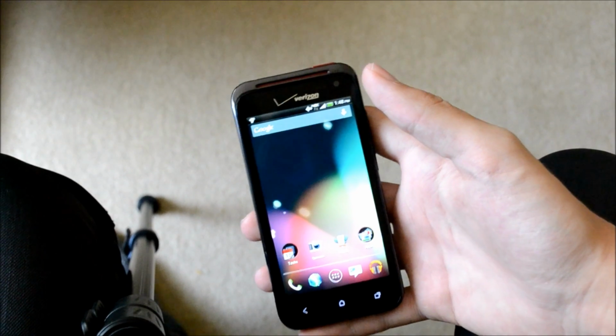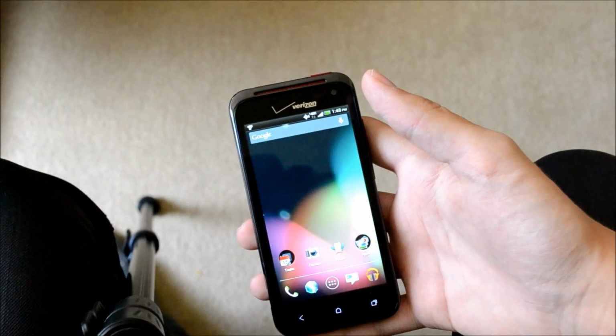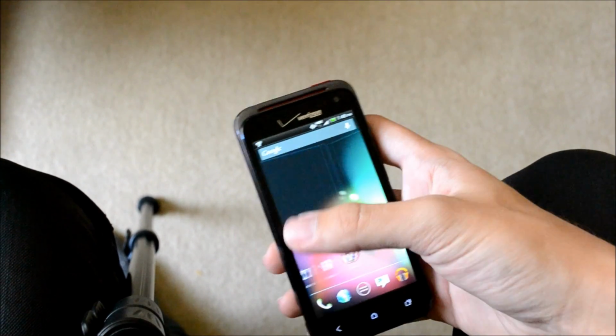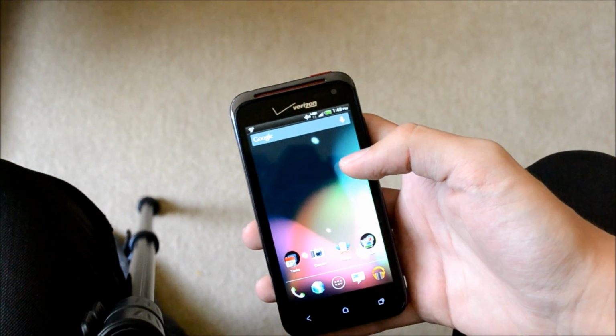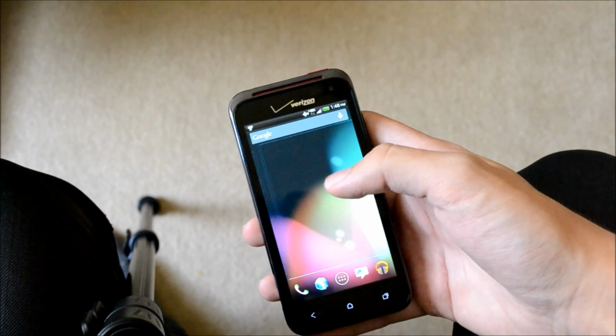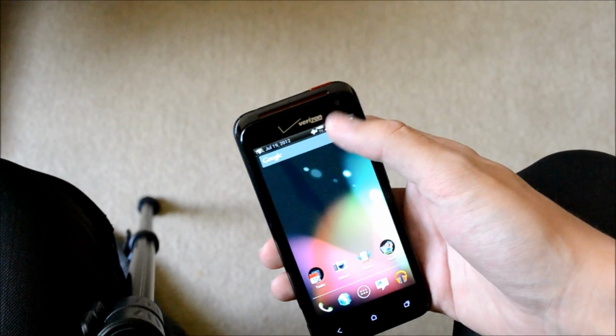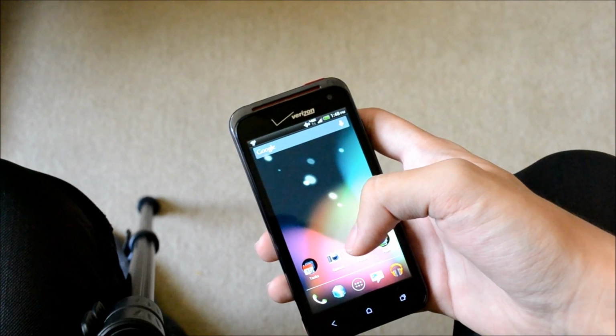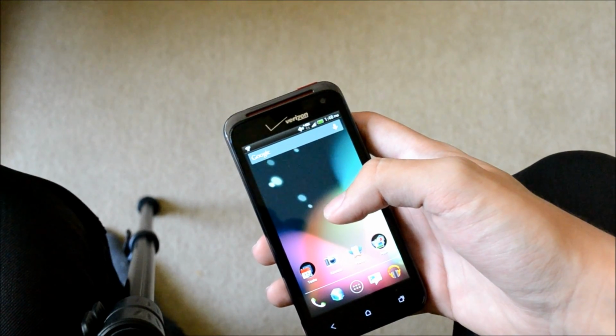Now it's time to talk about software. This runs Android 4.0.3 with a Sense 4 overlay. This is the newest Sense version that's on all One series phones, and honestly, I've been quite impressed with it most of the time. It has a lot of good features, and while it's not a very good-looking overlay, as it has absolutely no ICS elements, it fares quite well.